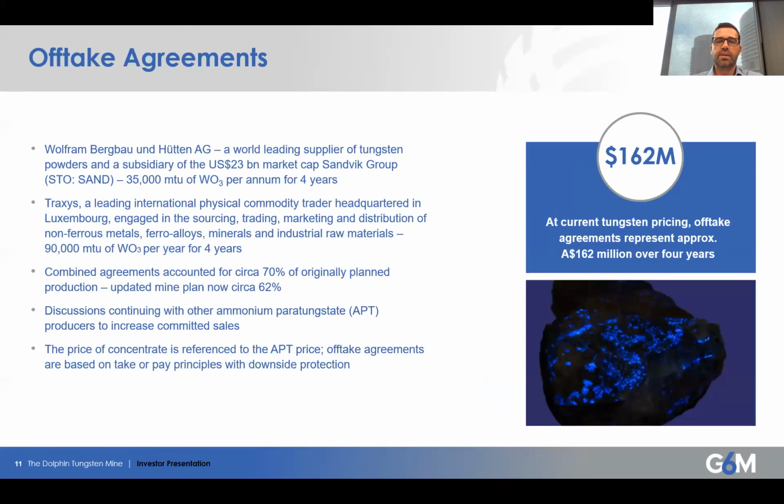So we've got offtake agreements in place for between 60 and 70% of our planned production. We've got an offtake in place with Wolfram Bergbau Hutton, which is a world-leading supplier of tungsten powders, and a subsidiary of Sandvik, which has a market cap of 23 billion. So we've agreed to supply them with 35,000 MTU of WO3 per annum for 4 years.